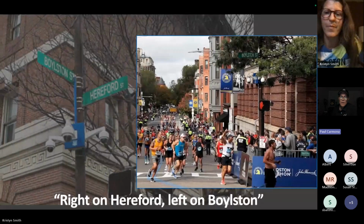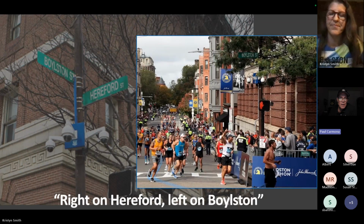Back one shot? You can see in the distance of the photo down the street, that's Hereford Street. You see that truck, the white part of the truck in yellow? That's Commonwealth, where you just went under Mass Avenue, right? That's Commonwealth Drive. So you'd make the right-hand turn onto Hereford, and then the left-hand turn onto Boylston. It's only 2 blocks long.